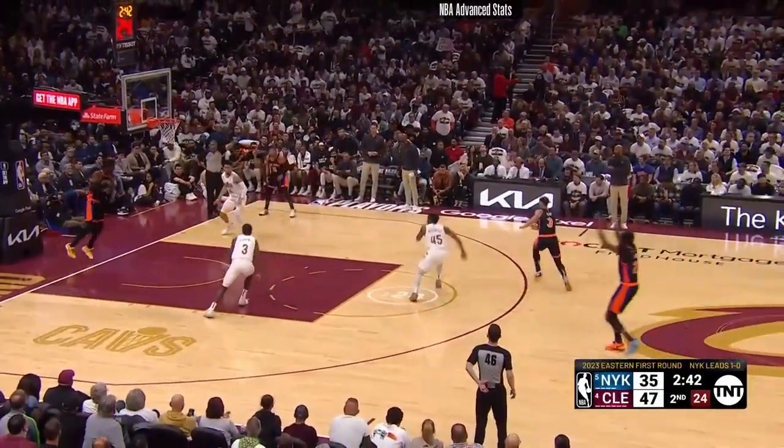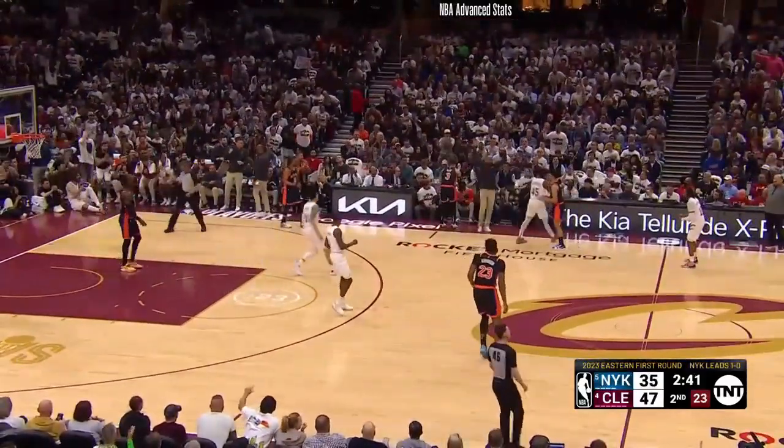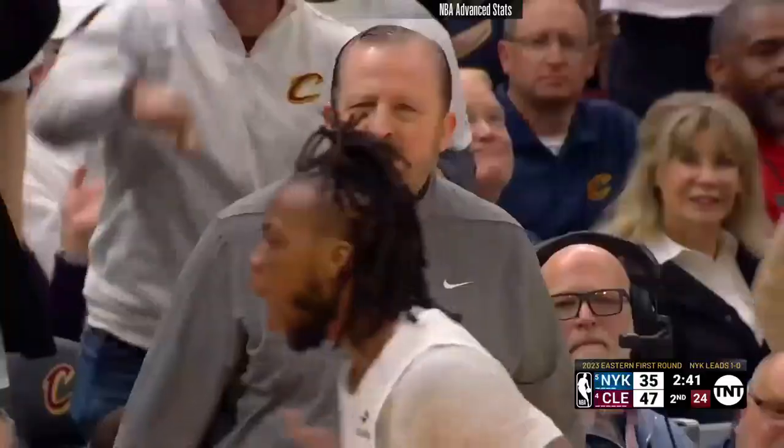Now with full court pressure, and Hart fumbles it away on the inbound throw from Randall.